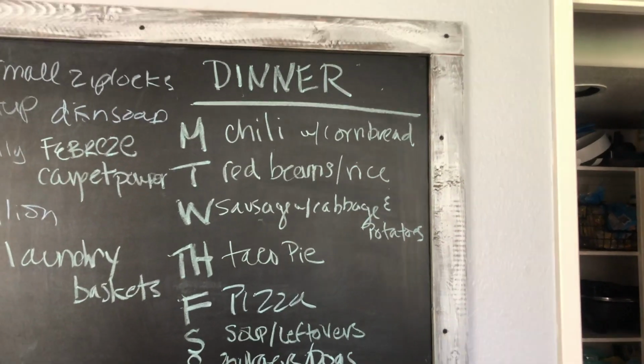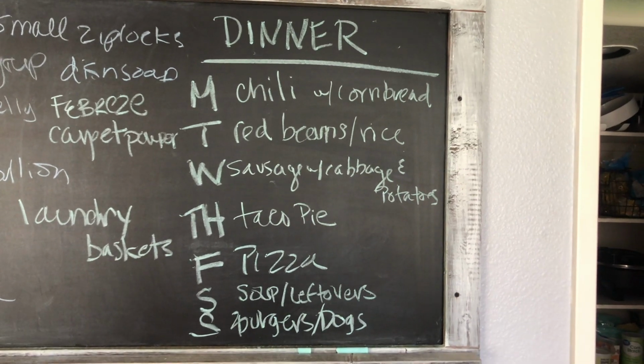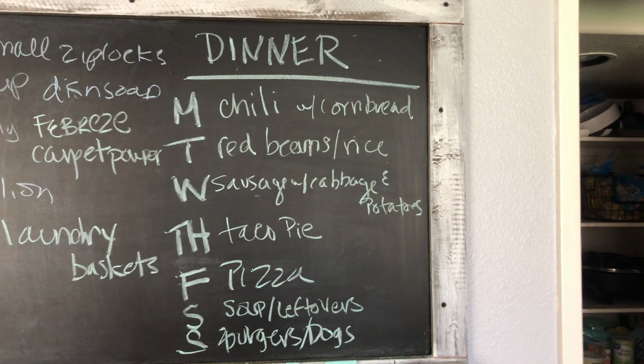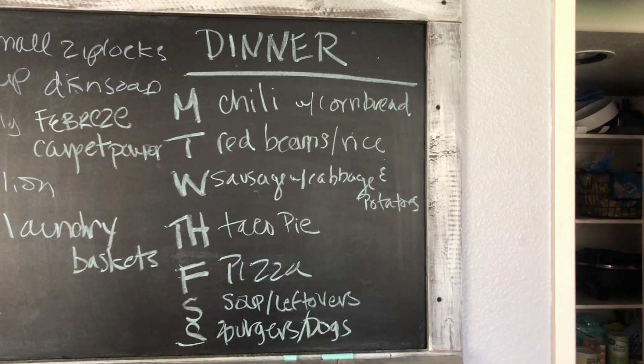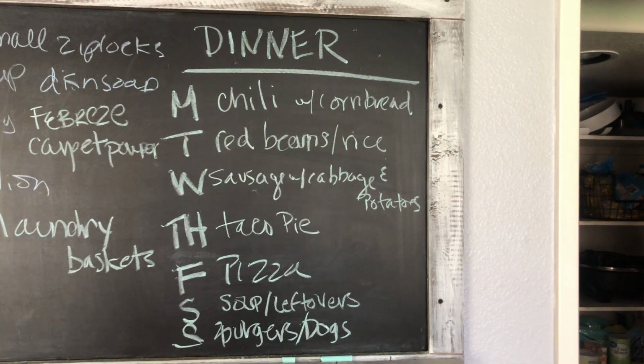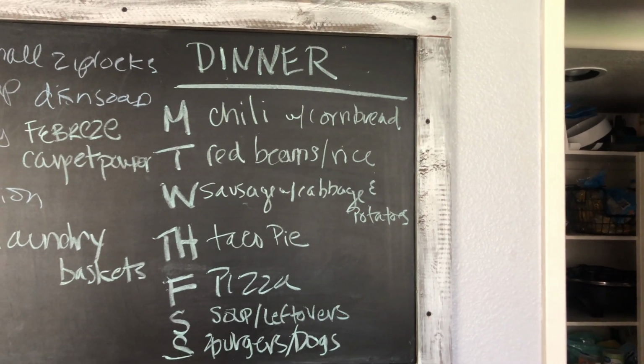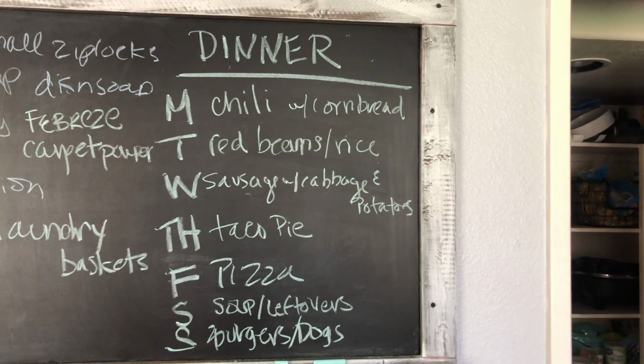So we are back here in my kitchen. I have the menu for this week up on the board. What we shot for today was Monday through Thursday meals. We in our house do Pizza Friday every Friday, and then the weekends we usually kind of just play it by ear with leftovers or soup or hamburgers and hot dogs.